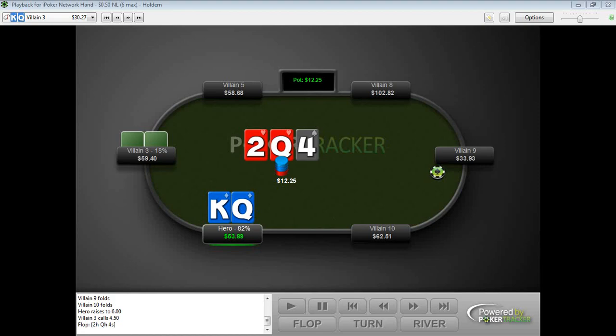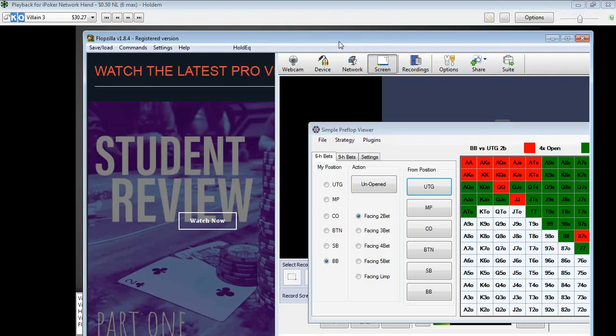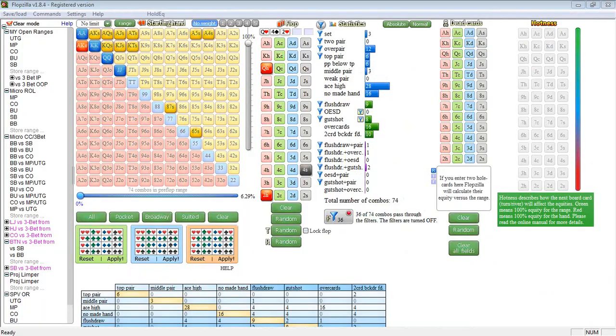My computer's lagging big time. I apologize if the video's having some problems. My computer's just lagging big time right now.